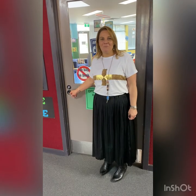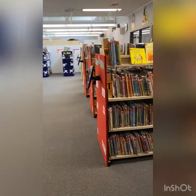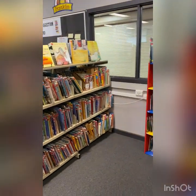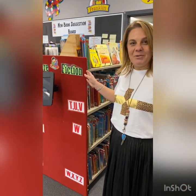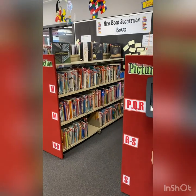Well, we're at one of my favourite places in the school. This is the library. We have to be quiet when we go into the library. Let's go. Welcome. This is such a beautiful, colourful, interesting place that we get to come into every week, and we get to read some books and we get to talk about different things in here.